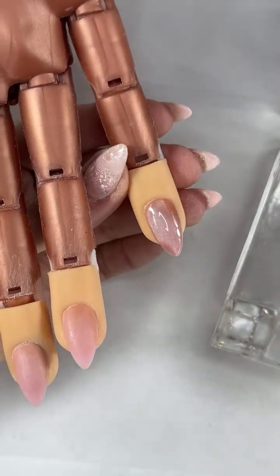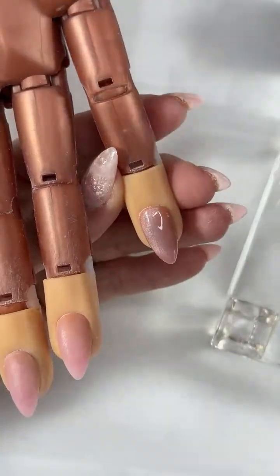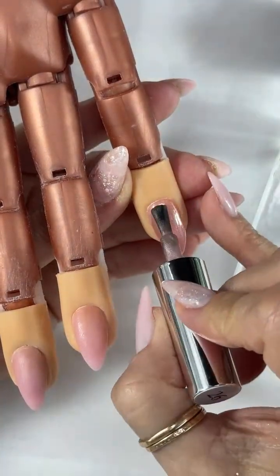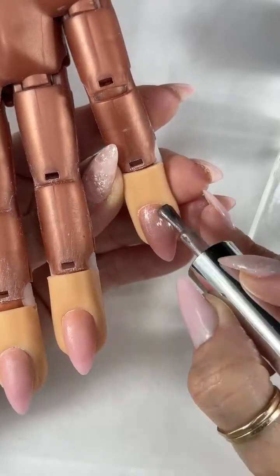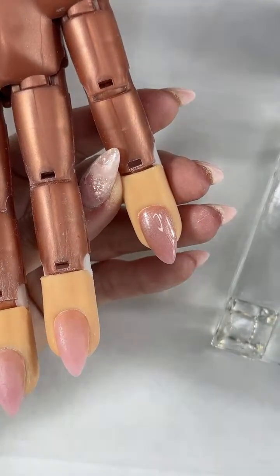Say you do that, and she's like, maybe I want it around, or a different way, or more like a French. You could just get your color, not necessarily putting more on, and go over it again, and it will go right back to where you started. Okay, so let's come in here.